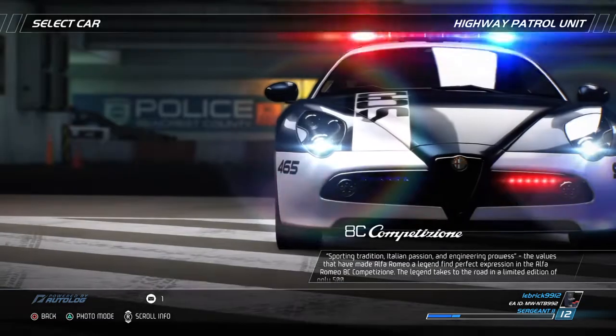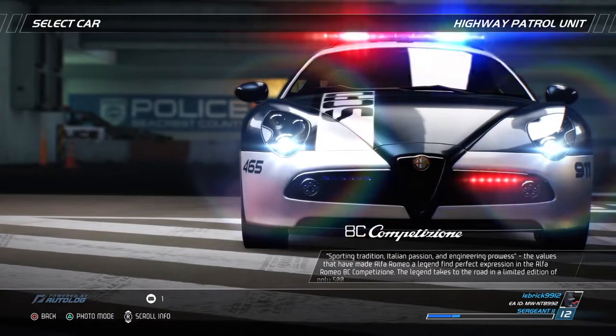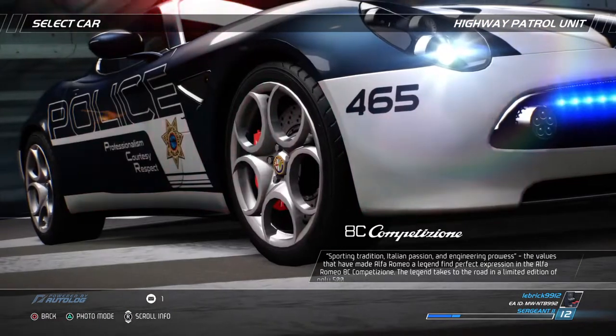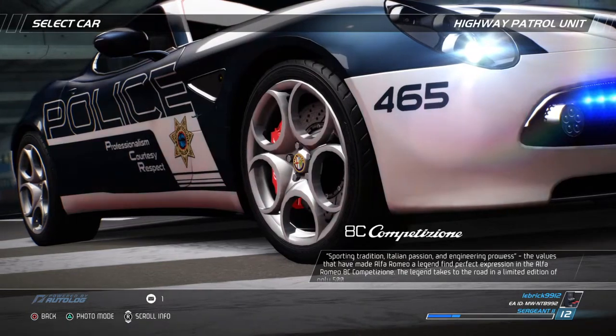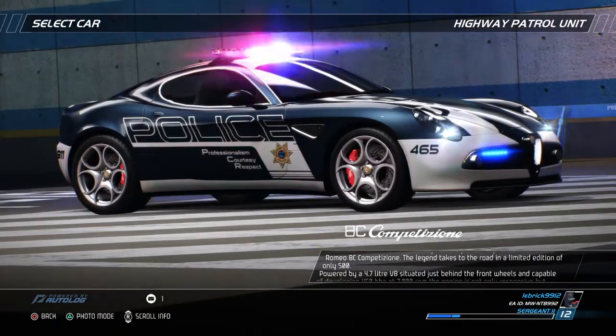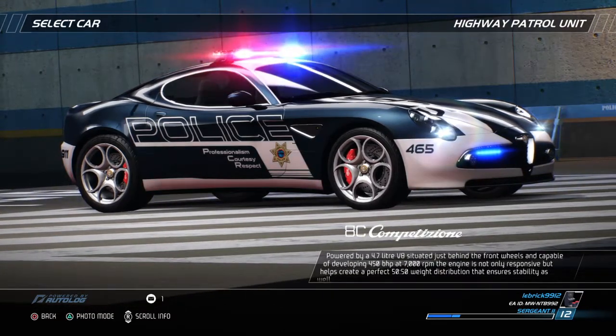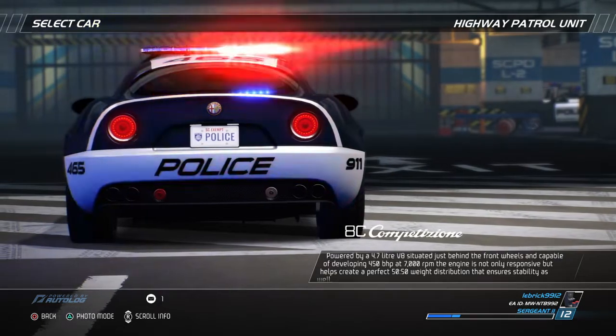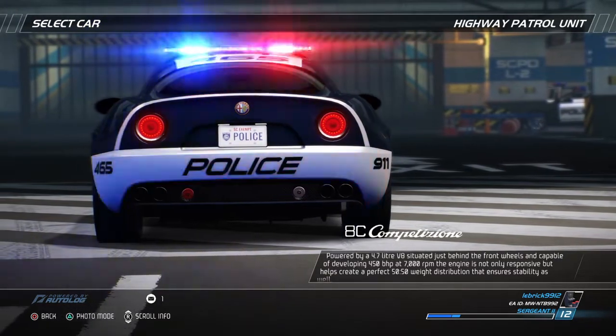Sporting tradition, Italian passion, and engineering prowess. The values that have made Alfa Romeo a legend find perfect expression in the Alfa Romeo 8C Competizione. The legend takes to the road in a limited edition of only 500, powered by a 4.7-liter V8 situated just behind the front wheels and capable of developing 450 bhp at 7,000 RPM.